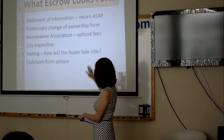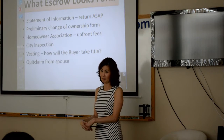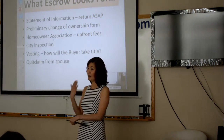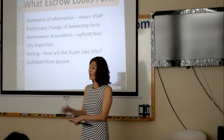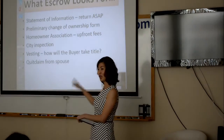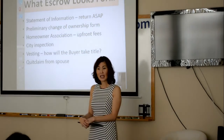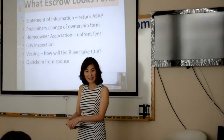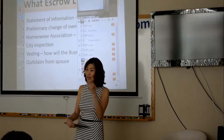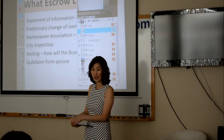Okay, the homeowners association documents are very important. Sometimes the buyers, whether they decide to move forward or not, will base their decision on what they see. Especially they want to know if the association has enough money or not, right? If they are running at a loss, they may not want to buy this condo.